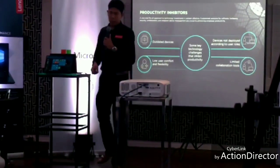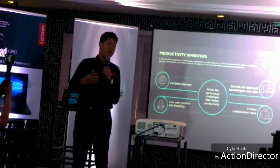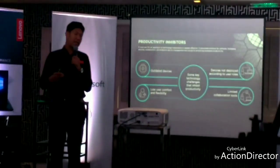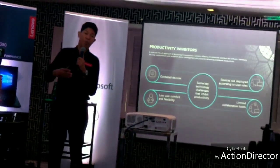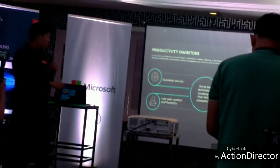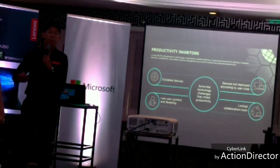So as we start, we'll talk first about what is happening in the industry right now, and how IT managers are covering key issues of our customers. So this means that there are inhibitors in the performance and productivity of most commercial customers, especially small and medium business customers. IT managers always think there's going to be a one-size-fits-all notebook or PC.